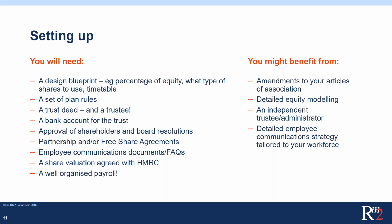Will you be using free shares or partnership shares or matching shares or a mix of the two? Are you going to do different awards at different times? So perhaps start off with free shares to get people interested, and then as people become more interested in the SIPP as time goes on, offer them the opportunity to buy partnership shares in the future.